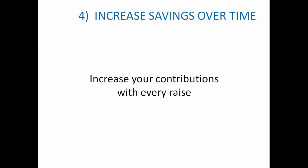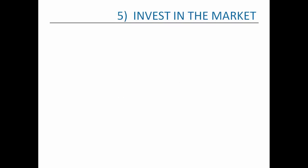So, make a plan that every time you get a raise, you're going to commit a portion of it into your 401k before it ever hits your bank account. This is a behavioral finance principle called loss aversion, and it's one of the best ways for you to increase your savings over time and increase the probabilities that you'll hit your retirement goals.